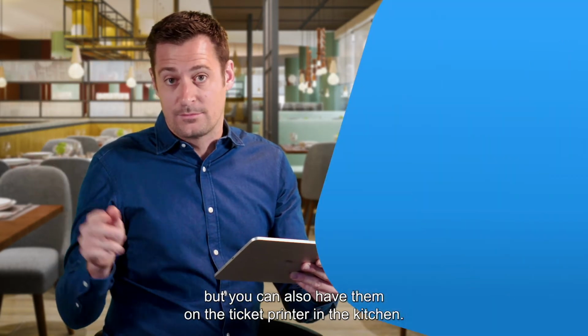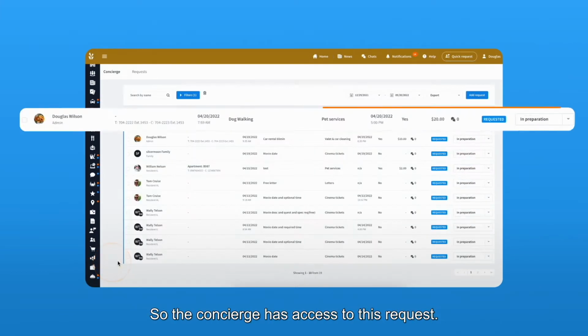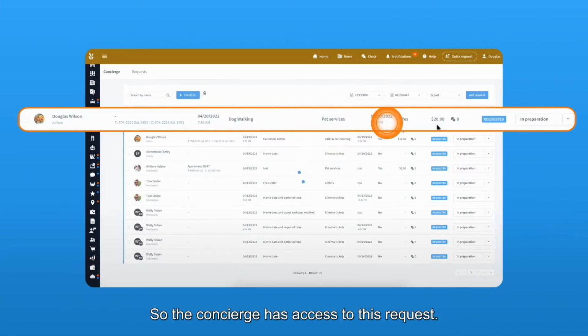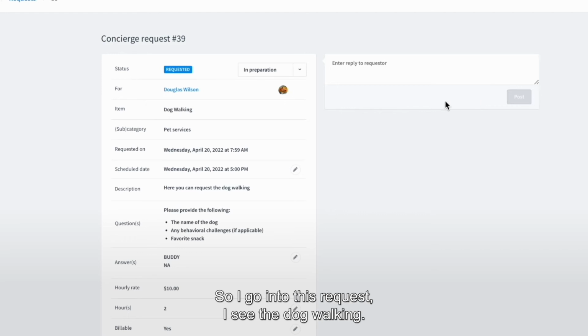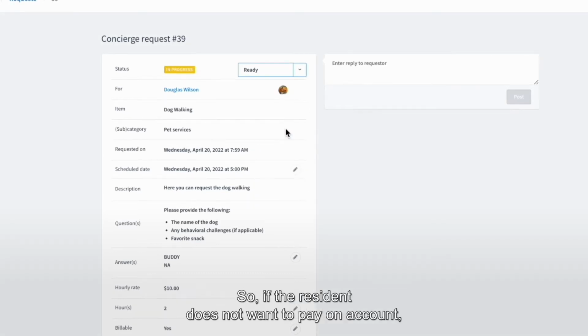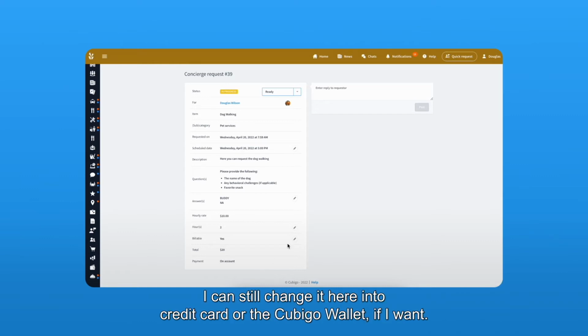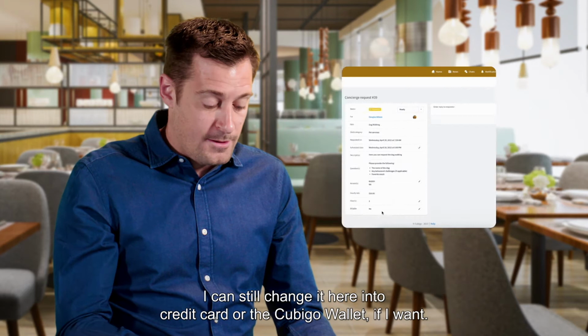And this information is not only available on my devices, but you can also have them on a ticket printer in the kitchen. So remember that Arnold asked for a dog walking. So the concierge has access to this request. So I go into these requests, I see the dog walking, I can confirm it again. And I can also here change the payment method. So if the resident does not want to pay on account, I can still change it here into credit card or the Cubigo wallet if I want.